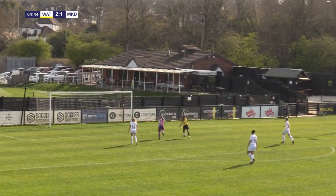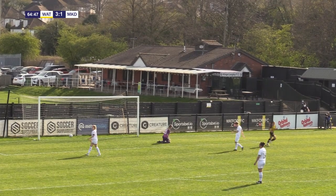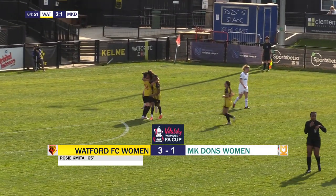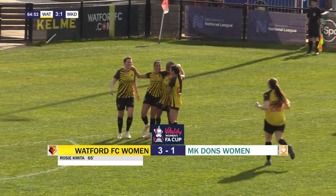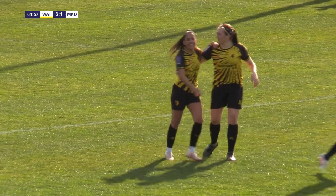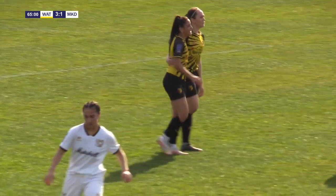And here's Kmita, and the keeper's off a game. Oh, my word. Disaster at the back for MK Dons. I don't know what Stratton was thinking there. And Kmita has sealed a hat-trick. And Watford now firmly in control.